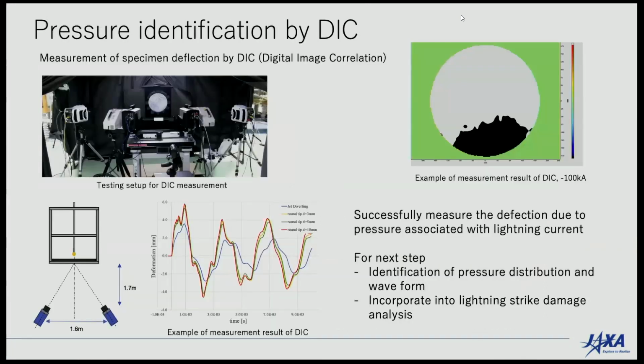Another trial is to identify the pressure because of the lightning current. So we use digital image correlation techniques, which is a kind of stereography with high-speed cameras. This is the testing setup. Here is the specimen, and here is the electrode, and we observe the deflection from the opposite side of the lightning-attached side by using two different high-speed cameras like this.